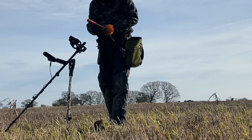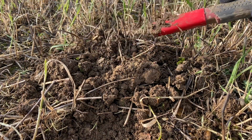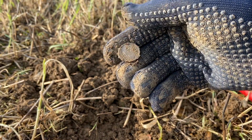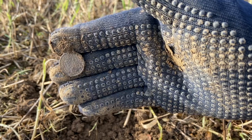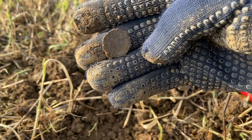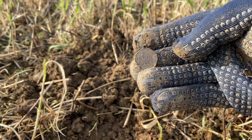And can we finish with a coin with a bit of luck? Well, it's out. Oh, here we go. Straight away. No, we couldn't have done, could we? We couldn't have ended with another silver. We have, you know. I don't believe it. I don't believe it. The good old live dig silver.